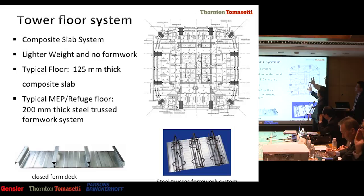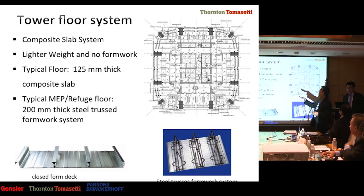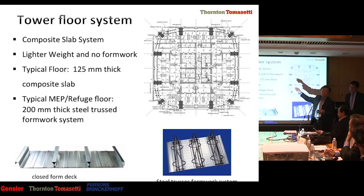The floor system is nothing but a composite steel beam with shear studs, and also we have metal deck. We have all kinds of metal deck. We have open form metal deck or closed form metal deck. We don't want to do spray-on fireproofing on the metal deck because it costs money to spray about 300,000 square meters of metal deck. So we try to use a metal deck that meets the fire code requirement. So basically, this is the information we have on the deck.